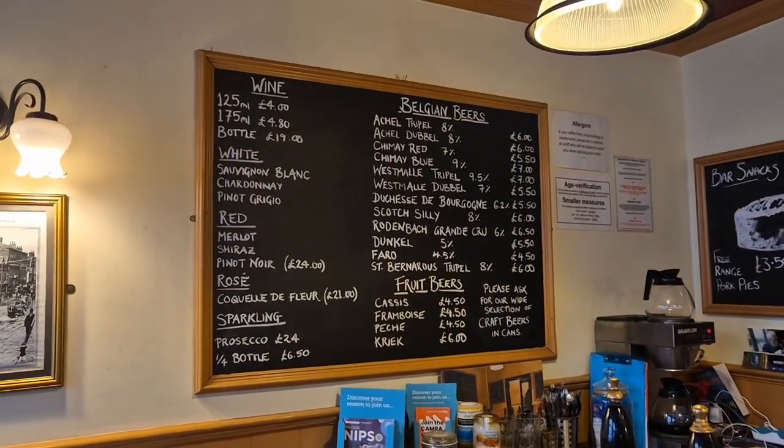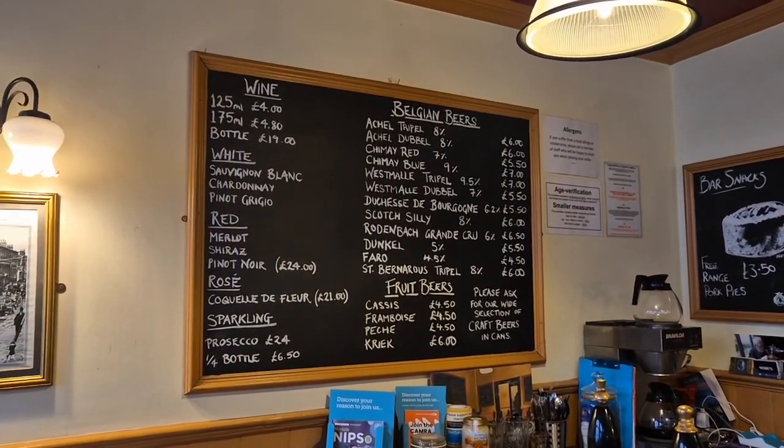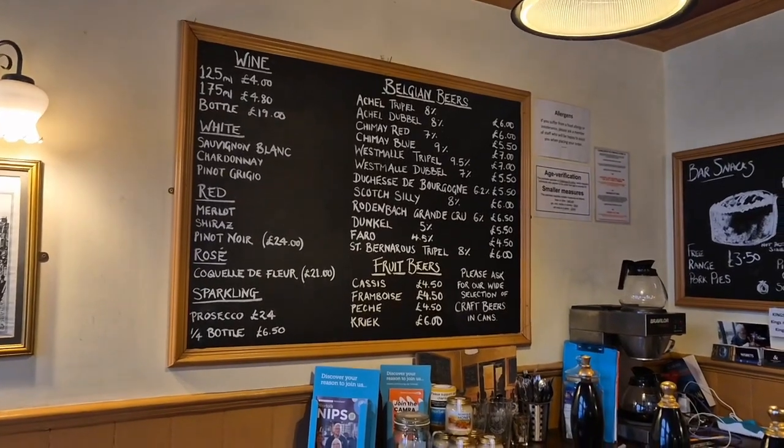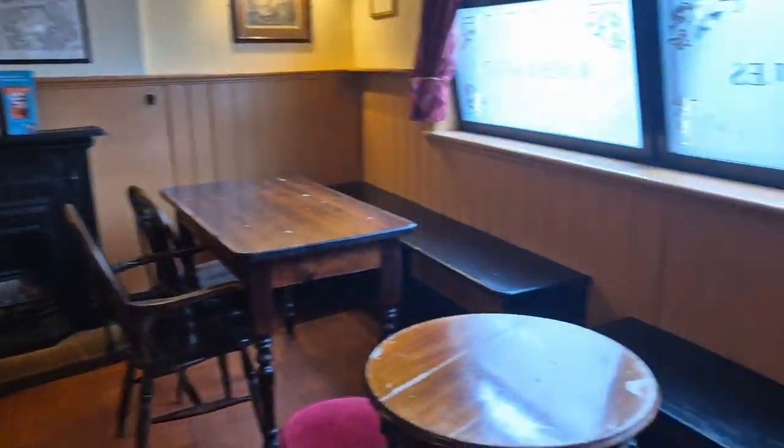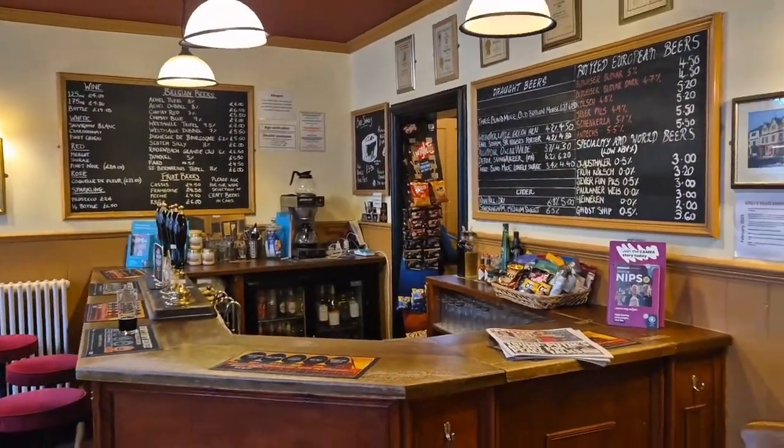But as you can see, they do a wide array of Belgian beers, fruit beers, all sorts of stuff. Please ask about the craft beer in cans as well. So plenty to be wetting your whistle with in here. But yeah, this is just the sweet little front room, which is a lovely little place to walk into.